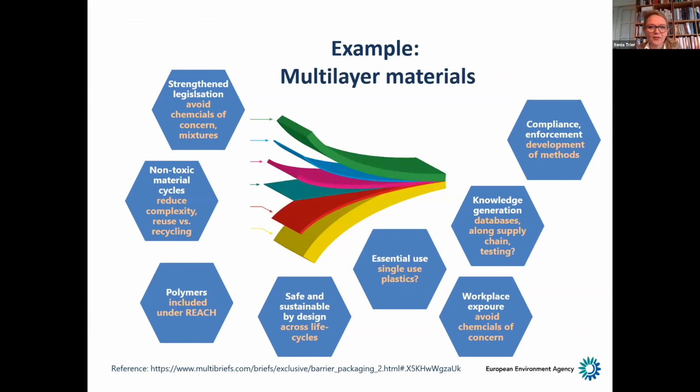So to give a few examples, I've taken here a multi-layer material. And as you can see, it consists of many different layers. As you know, it could be a plastic, but it could also have aluminum in it, or paper and printing on a coating on top. And basically, we need to consider all these different elements shown here. The legislation means that we need to consider which chemicals are put in there, which may also show up when it's recycled. So if you put something on the top here, it might not be of concern for food safety as the legislation is now. But then if you recycle the packaging material, you will then mix it into the material. And if it's not decontaminated, then it could pose a risk. So this is one of the considerations.